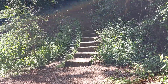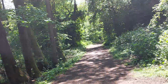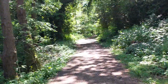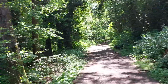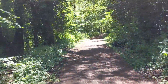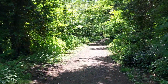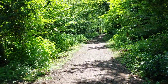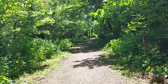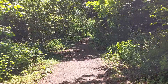In the meantime, the plan is to come up this way, carry on this way, because there's somewhere specific I want to go to, which I can only get to by following this path. So with that in mind, let's carry on.